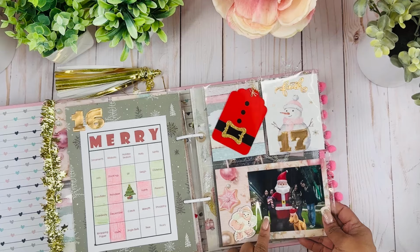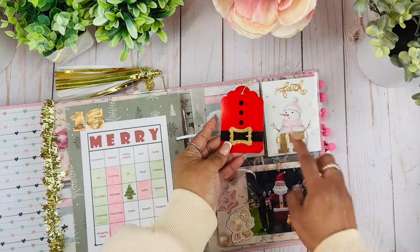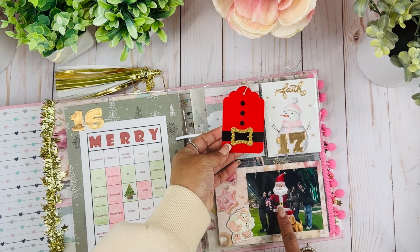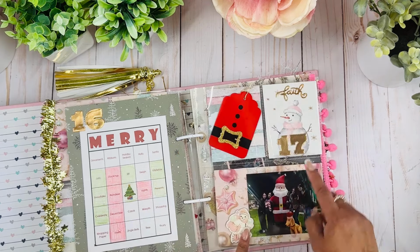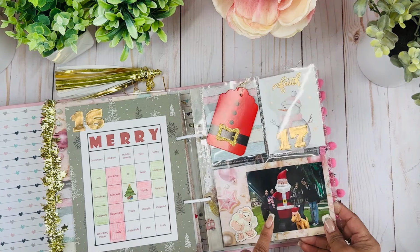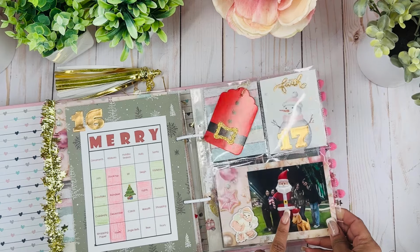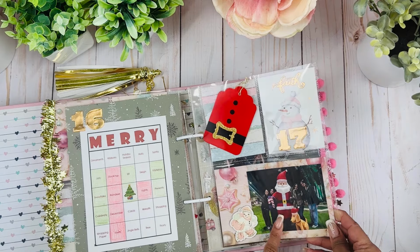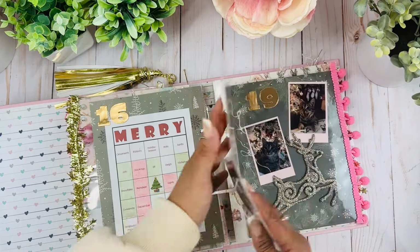Then on the 17th, another one of these gift tags that I like adding. I used the red one because it matches the picture of Santa, and I'm going to be doing some journaling. On this day, my daughter went to one of her friend's birthdays, and they went to play mini golf. Everything was decorated for Christmas. It was so, so cute.